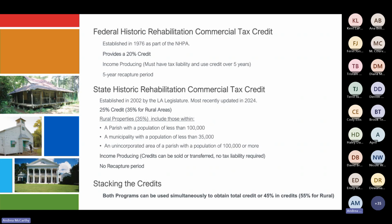We also administer the State Historic Rehabilitation Commercial Tax Credit. This was established in 2002 by the Louisiana Legislature. It was most recently updated in 2024, this year, in a special session. It's a 25% credit, and that is 35% for rural areas. This is for income producing properties, but there is no recapture period on this credit. As we will hear about today, they can be sold or transferred. And of course, most people know that you can stack these credits and use them both simultaneously to obtain 45% or 55% in rural areas.